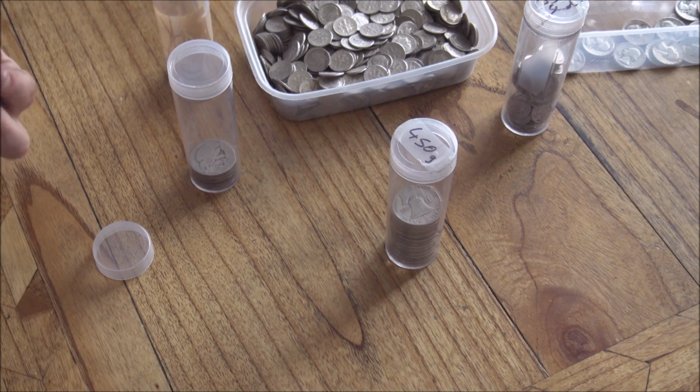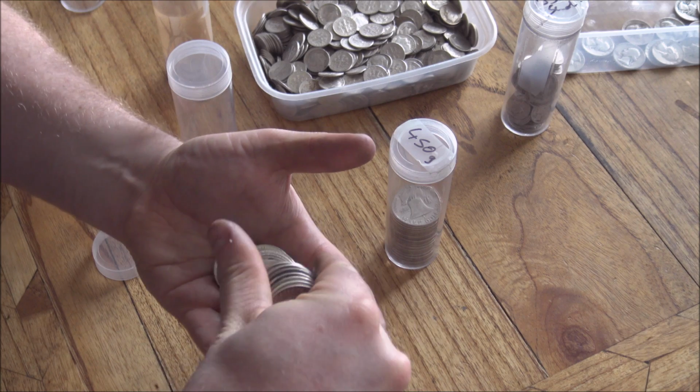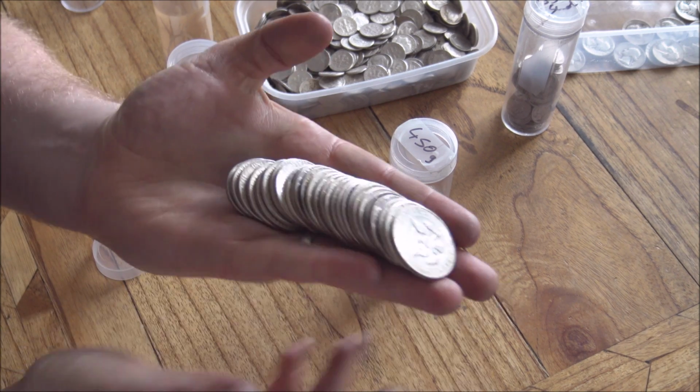So these Kennedy half dollars, all 90%ers, just listen to that. What a lovely sound. Love old silver coins.